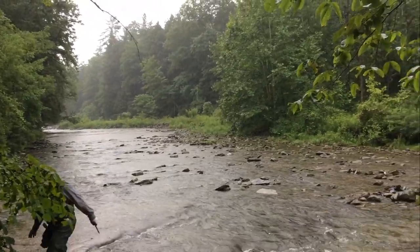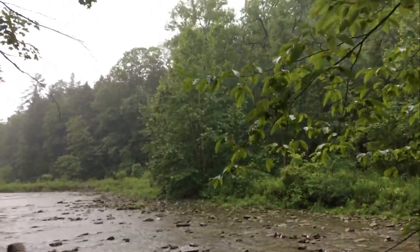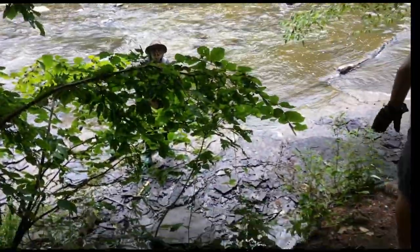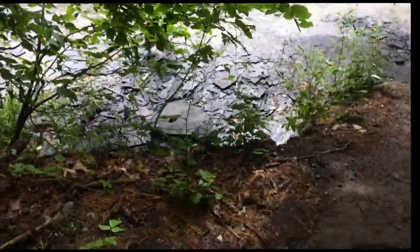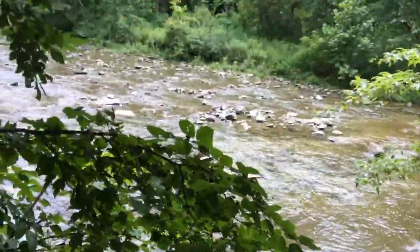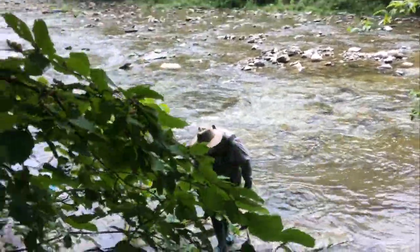Just like every other trip this year, the rain is back. Let it rain. 6 or 7 inches. So of course I didn't have my camera when I did that. Hold on to the branches.